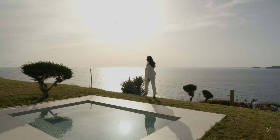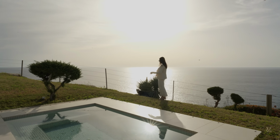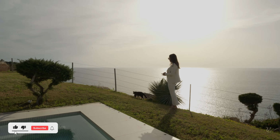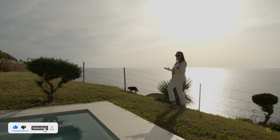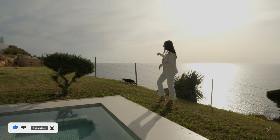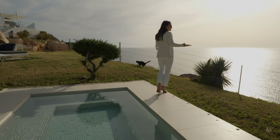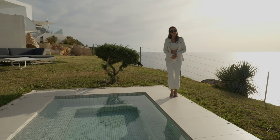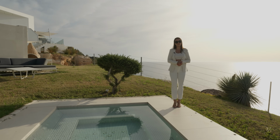So you have birds, you have cats, we have just nature throughout. To be honest, I have no idea where this cat came from because this property is pretty private. You have no neighbors, and just under you have the cliffs and the water. But hey, a cat found its way to the best property in Ibiza.